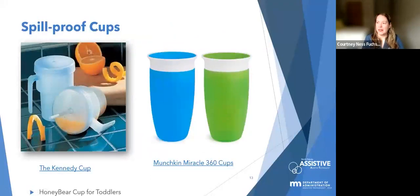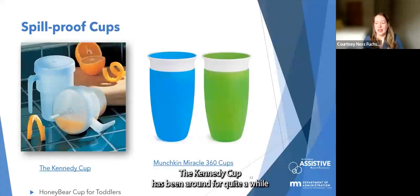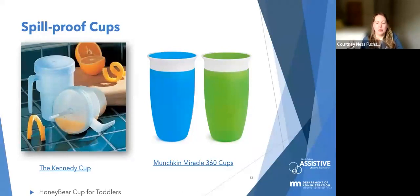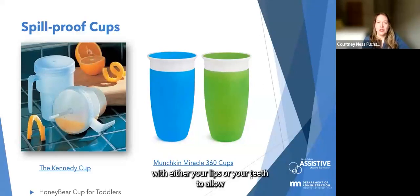Okay. And then just thinking about cups, spill-proof cups, there's lots of options on the market. The Kennedy cup has been around for quite a while. And it is a cup that was designed, it's got a handle and then it's got a lid that you put a straw in. And they're meant to be spill-proof and they're pretty lightweight. Another option is these Munchkin Miracle 360 cups. They sell them at Target, Walmart, Amazon. These cups have a unique lid where you need to press down with either your lips or your teeth to allow liquid to come out.